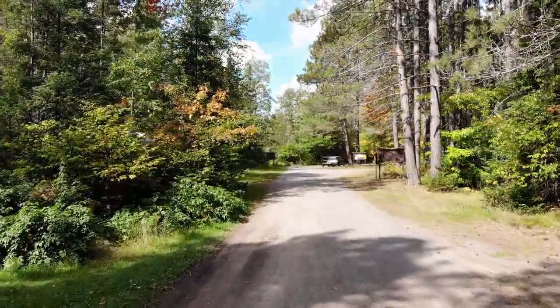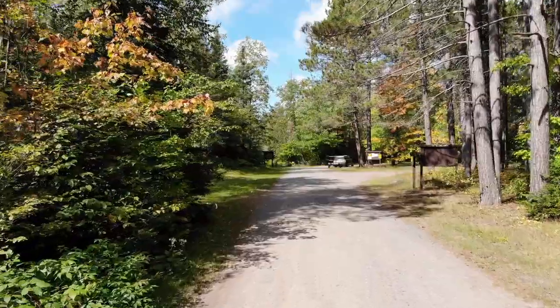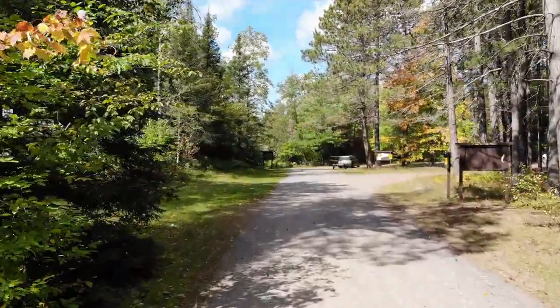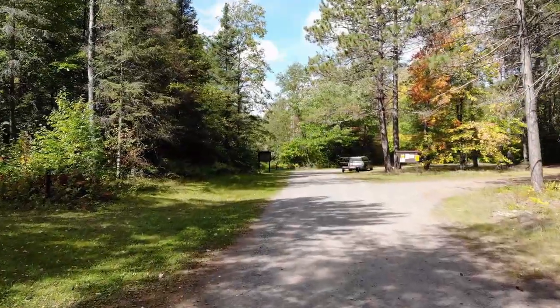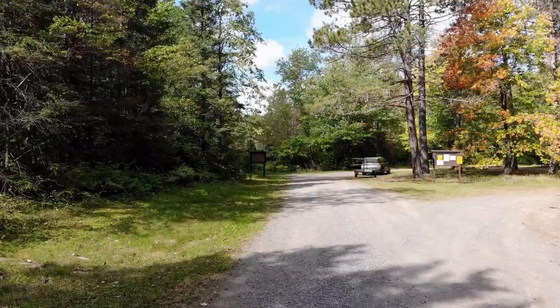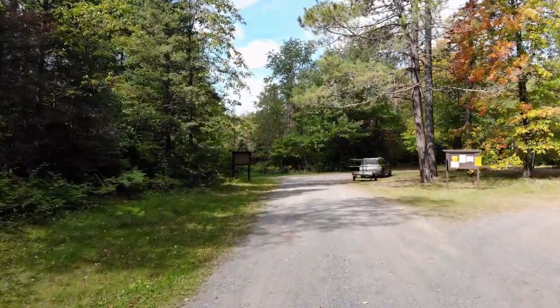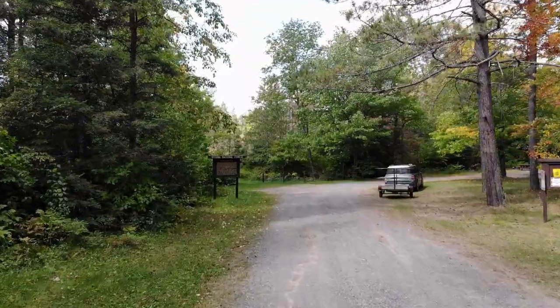There are 5 sites at this campground. Each site has its own picnic table and fire ring. In a pinch, you can also use the day use area to camp. The campground also has extra parking for anglers and pit toilets. The area was really clean and nicely maintained.